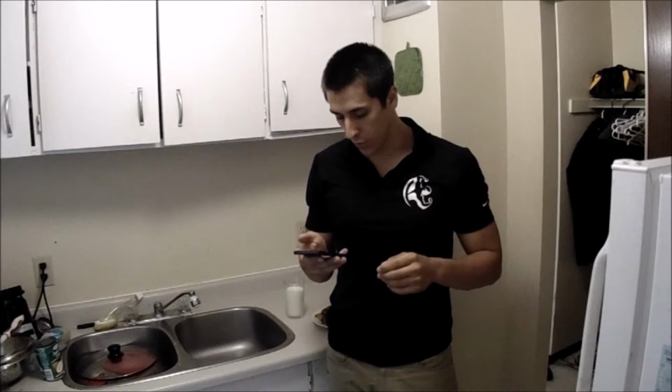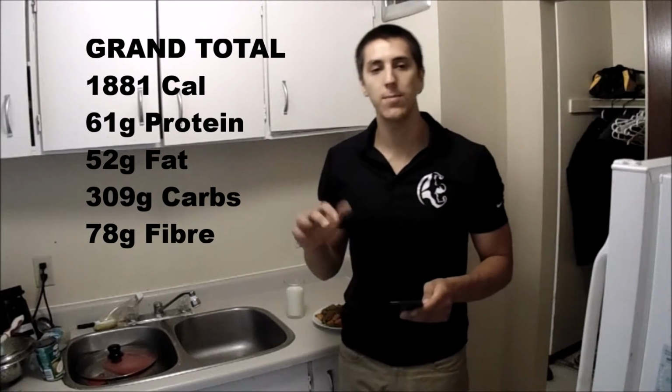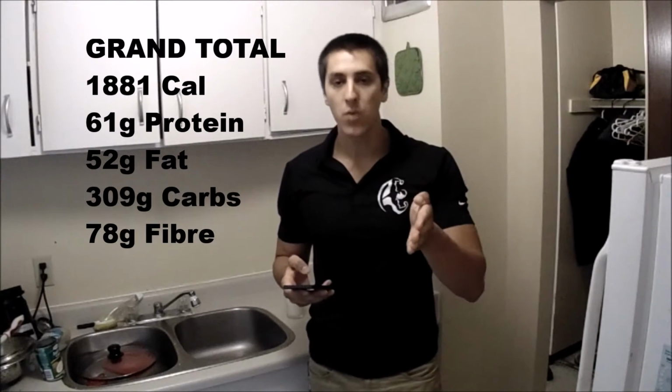Alright guys, so I use one of those meal plan trackers to record my daily intake. Grand total for the day comes to 1,881 calories, so it's a little lower than I would have hoped, but I am sort of in a cutting phase right now, so it's not really the end of the world for me. 61 grams of protein, which is right where I want it to be.